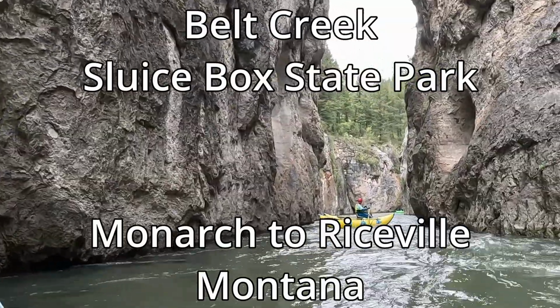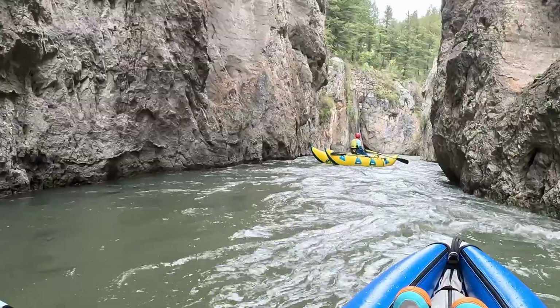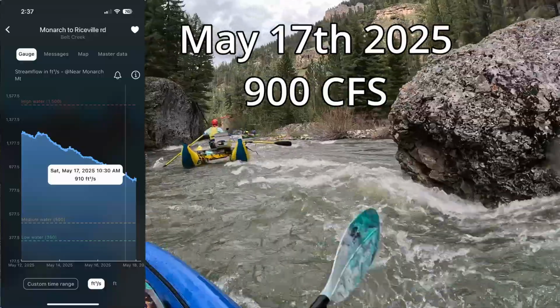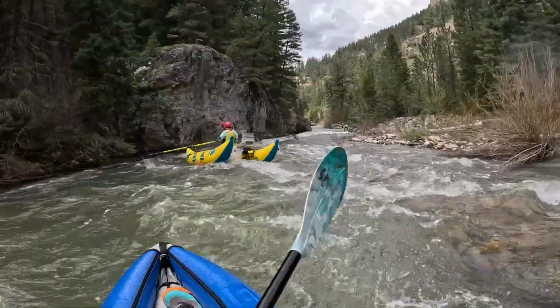Hey everybody, I've got a trip report from central Montana floating down Belt Creek. This is a neat little creek hidden away in a slot canyon. Belt Creek's usually floated during spring runoff. These flows at about 900 CFS are moderately high for this run.